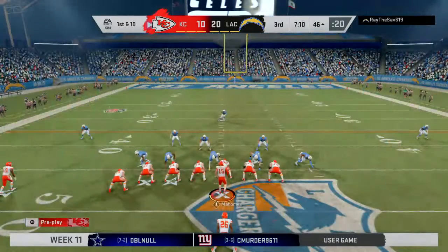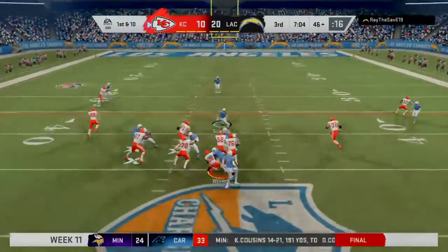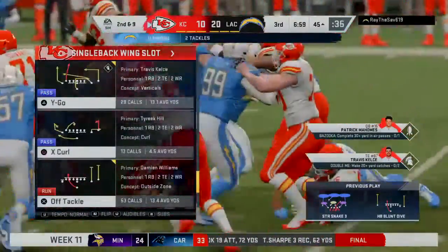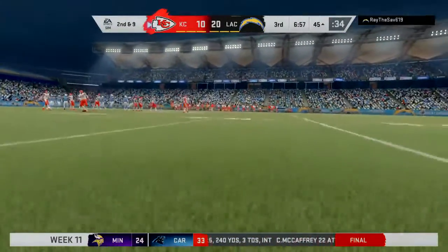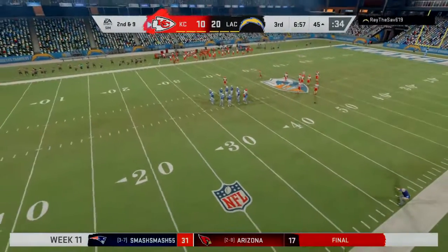So from Charger territory now, here's a 1st and 10 at the 46. They stay on the ground. This time it's Williams. Credit the tackle there to Uchenna Nwosu. Tough first half for him, unable to put up the numbers he's used to producing. But with a guy like him, you and I both know it just takes a couple of explosive touches for him to make an impact on this game and on the stat sheet as well.